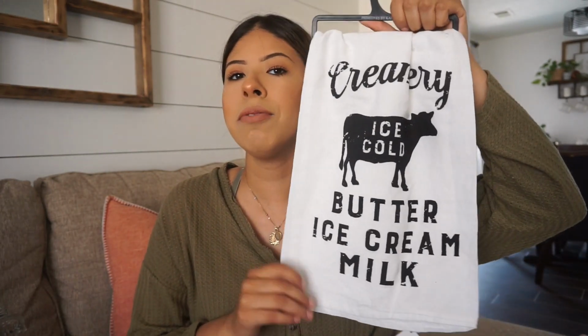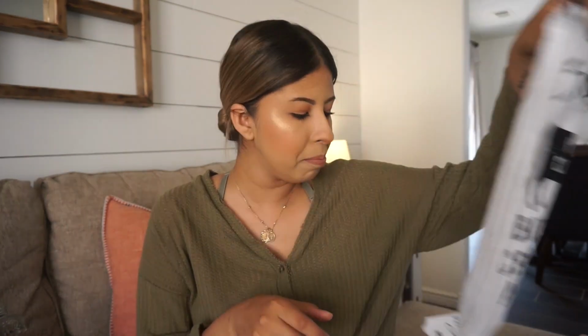But if I was going to get this dirty or be using it to, you know, wash my hands or dry my hands or whatever, I probably wouldn't pay that much. But it is for decor and I absolutely love it.